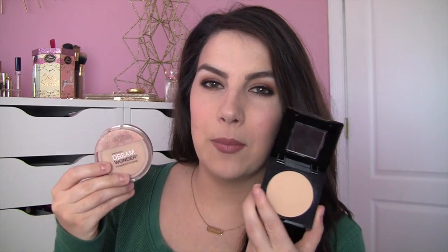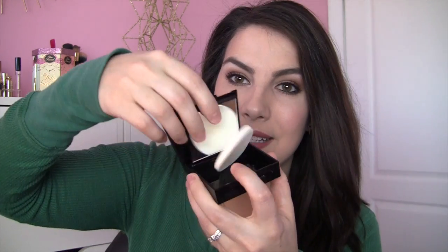Maybelline also makes a powder called Dream Wonder that I am a fan of, but I think this goes on a little bit more lightweight. You're less likely to get as much product caked on your face with this as you are with this. There is a sponge that comes with it. I don't prefer to use that. I think you could use it to touch up, but you've got to be really careful because I think sponges and powders tend to pack on a little more product than you might want. But that is housed right down here underneath that mirror.